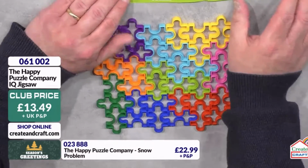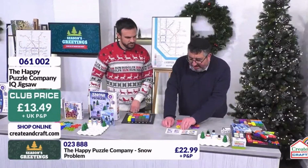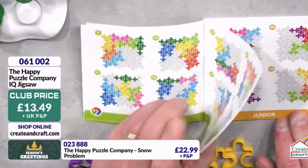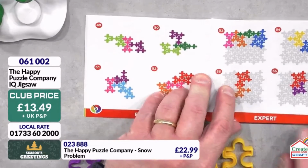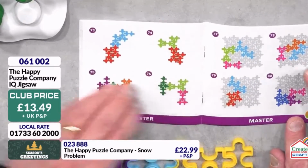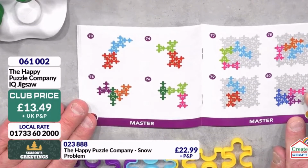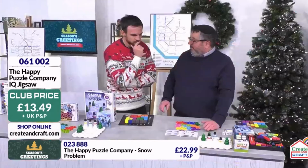Now, as you go through, you're given fewer and fewer pieces and fewer clues to help you. And of course, that's going to make it harder and harder as you go through the different levels. You're working your way through until you get to the end. So here, for example, I'm starting on my blue, purple and pink, and then I've got to fit in orange, green, yellow. Okay. Wow.